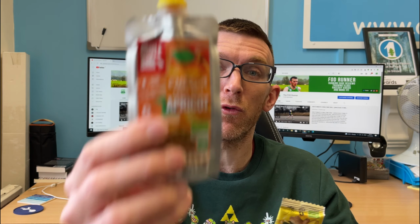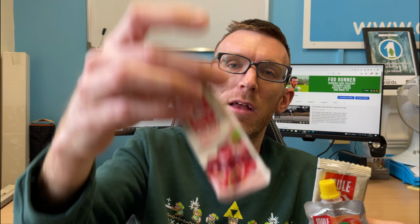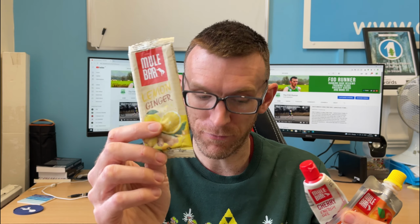Let's now talk about these Muelbar products. I've been calling them Muelbar Fuel for some reason. It's actually Muelbar. We've got some fruit pulp, we've got some energy bars, and we have some energy gels. So we've got three products here that I've been sent, and I have a lot of empty wrappers of these. These things are absolutely delicious. I think I've got one left. So let me talk about these first.